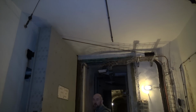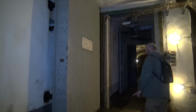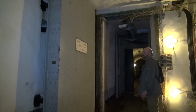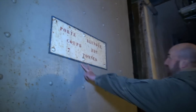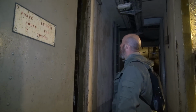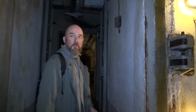And here you can really see the doors. Don't forget to shut the doors. 10 tons? 10 tons. 7 tons. 7 tons. Oh. Right here. Steel doors, cut fires, 7 tons. Well, you cheated, but you're standing in front of the sign.